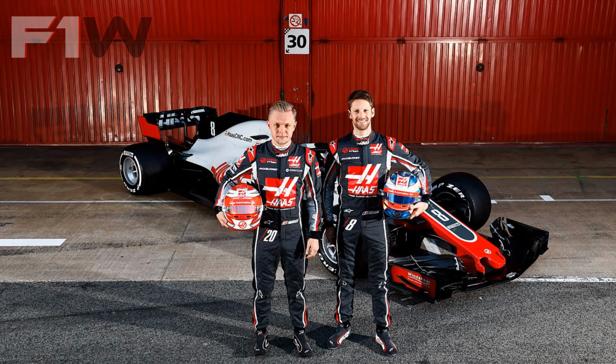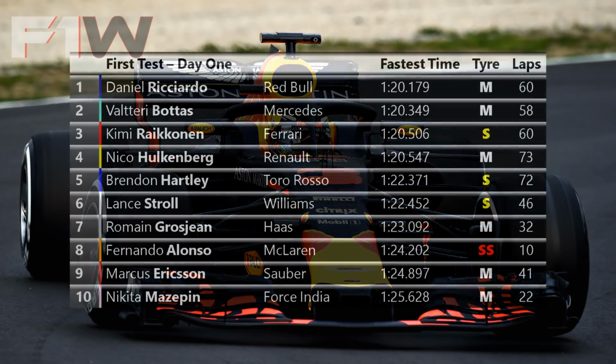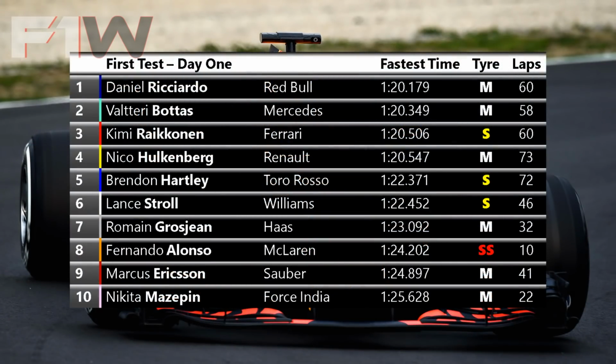Let's have a look then at how they finished the first test. I should say, first off, ignore the lap times. They mean nothing at this time of year. It is all about the mileage.